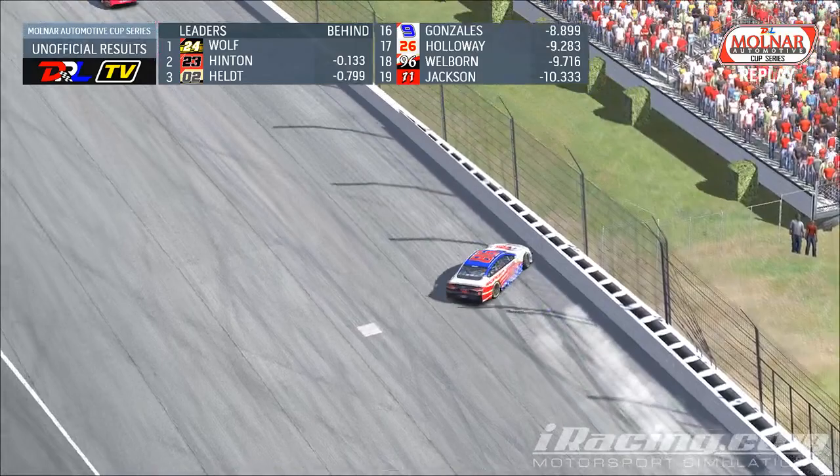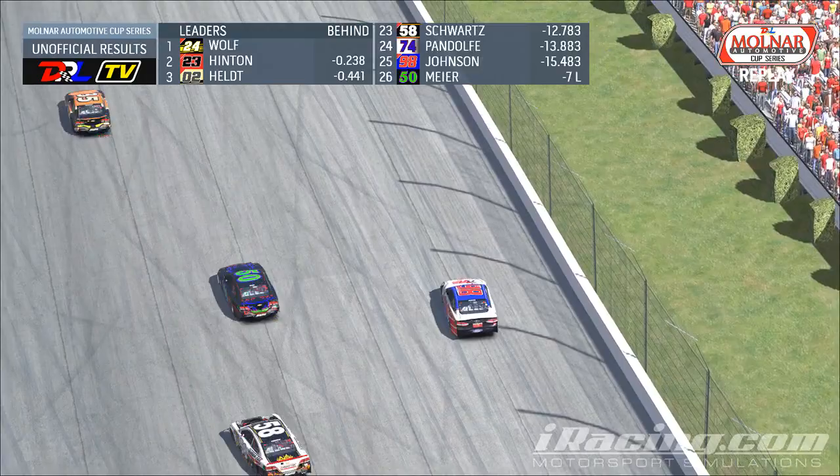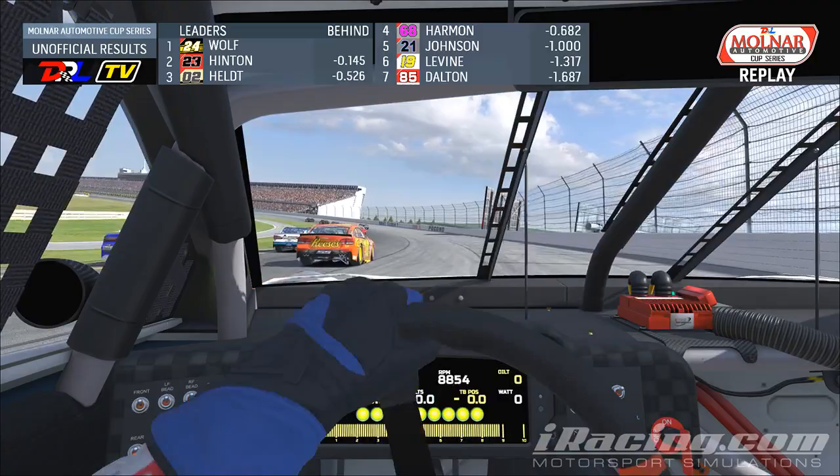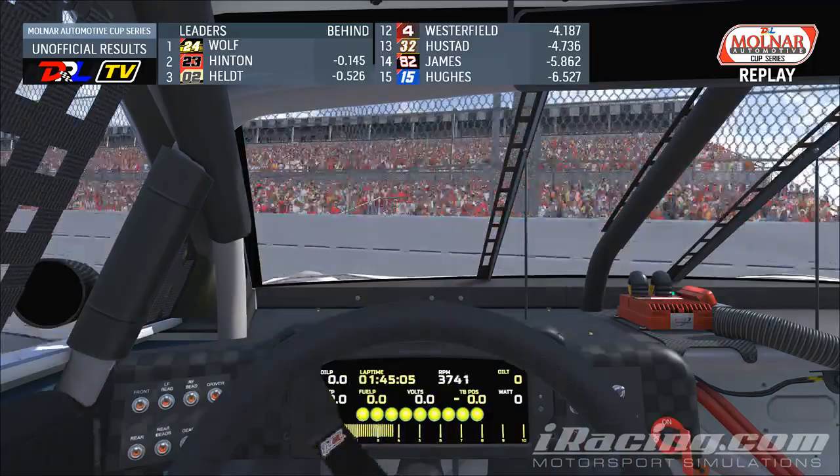Let's go in the cockpit. I'm going in my cockpit here, watching this. At no point in that whole series can Johnson ever see David Wright. Yeah, he can't see him at all. All he can see is a big orange Reese's car right in his side.